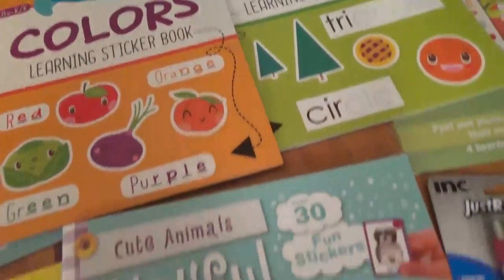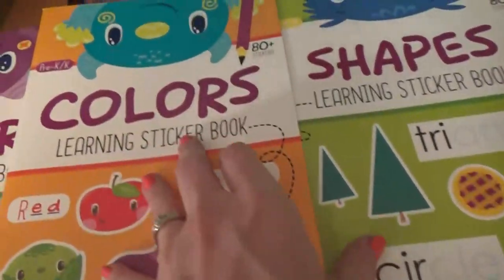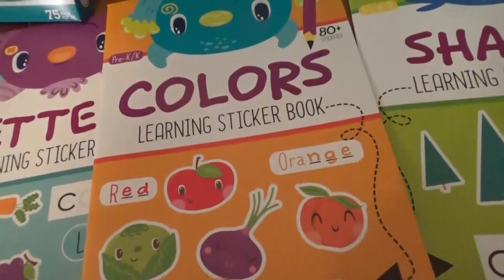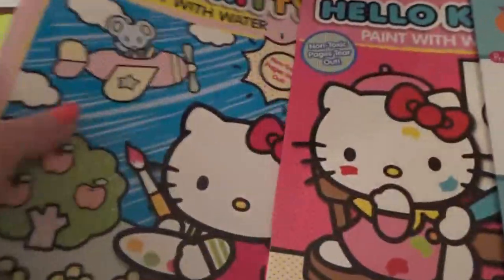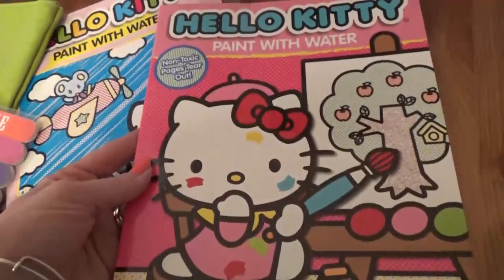Yes, I love their educational section. We're almost at the end of our school year, so to have things like this on hand to keep them busy, and maybe they will learn something, I think is great. I picked up two of these paint with water books. So we got this Hello Kitty one and this one.